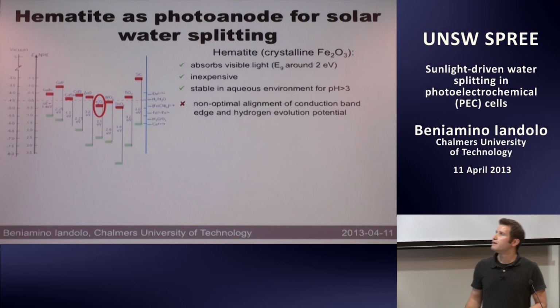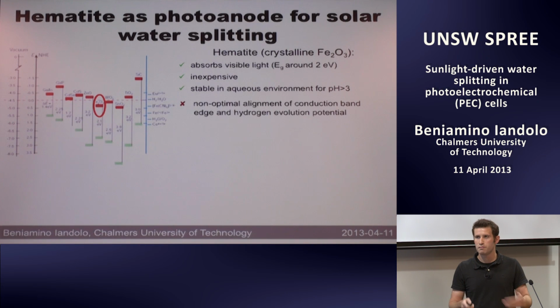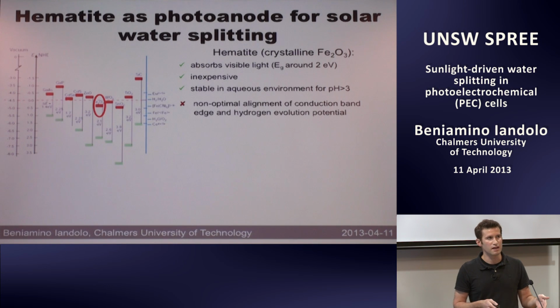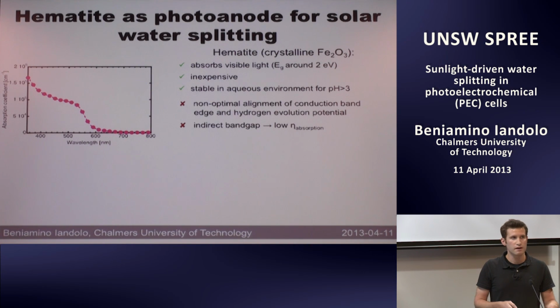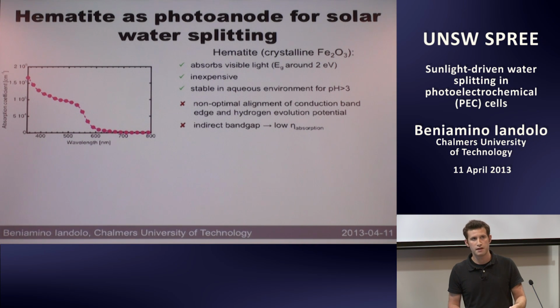On the other hand, we can see, for instance, that the band alignment between the conduction band of hematite and the proton reduction potential is not optimal, which means that in order to achieve complete water splitting, we need to apply a certain electrochemical bias, typically in form of an applied voltage, and this reduces our efficiency values. Furthermore, hematite has an indirect band gap, which means that the efficiency for light absorption is small, especially close to the band gap.